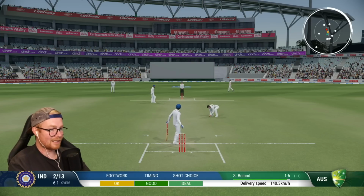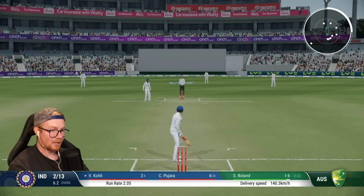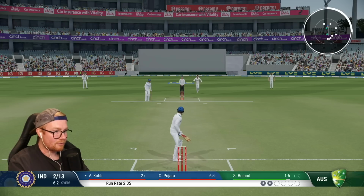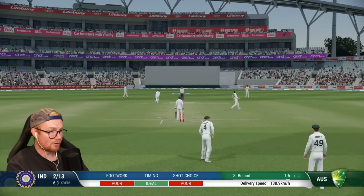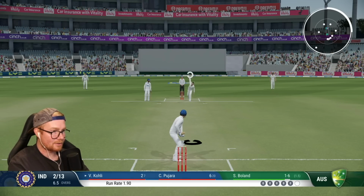As Kohli sees out that one from Boland. He's bowling very well to start with. And yeah, India 2 for 13. Going to need a bit of Kohli magic if we are going to get a nice first innings score. Oh, that's a great nut there from Boland. And we need to with Pujara here. He started off slowly as well. 6 off 20. That's classic Pujara.